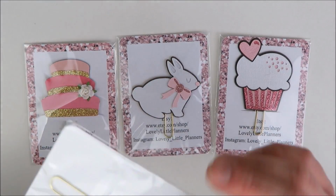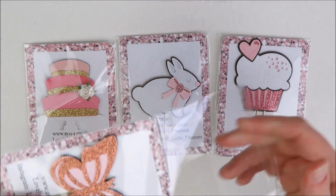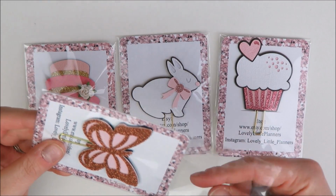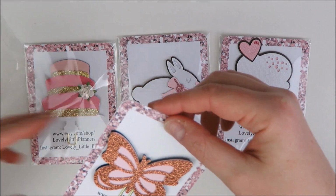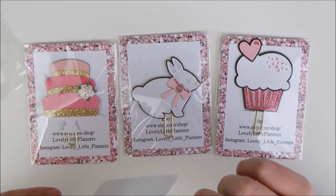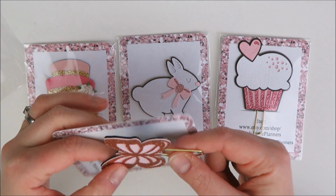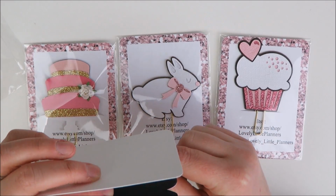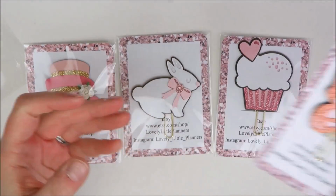And so let me just take these out of the packaging. Let me do the free one first here. Very pretty butterfly with a gold glitter on it. Really, really nice. So pretty. And it's really sturdy. She sticks the clips right in there. It's cardstock, but it's very, very thick. I don't know if she just puts a bunch of layers down, but very nice clips.